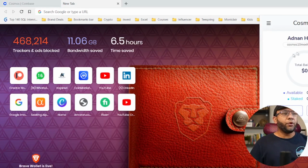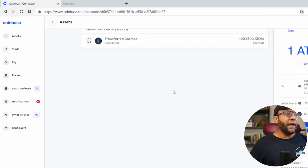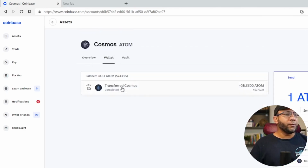So now I'm going to use my public address for Cosmos on this wallet that I've created. I copied it. Now I go back to Coinbase. And in Coinbase, I go to my Cosmos wallet and I click on send. And in send, instead of sending all my Cosmos at once, it's better to just send one and see if it goes without memo. I do not have the memo. So this is the address that I copied. And I'm going to just send one atom to see if it goes.